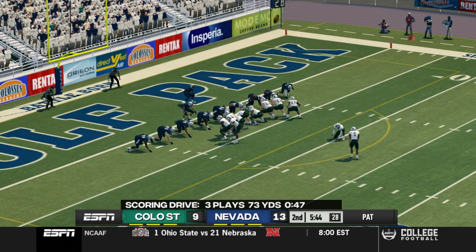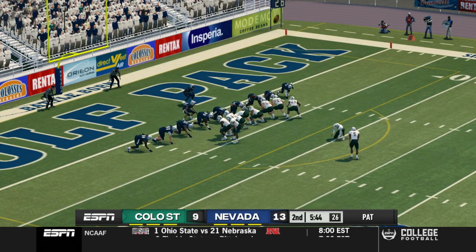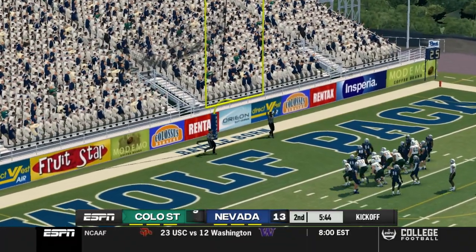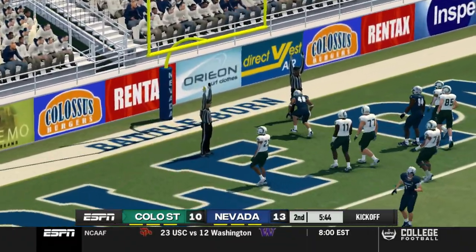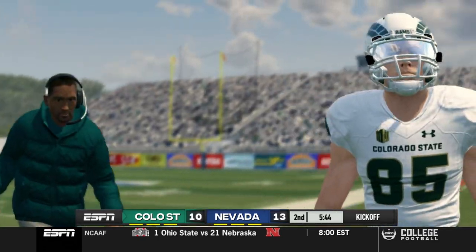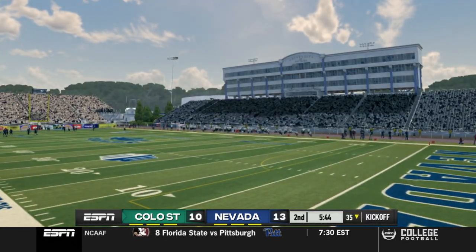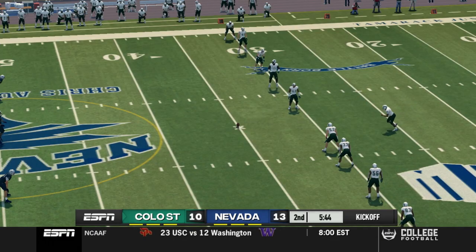Here's the extra point to get within a field goal. And he adds the extra point. A short three-play, 75-yard drive. And they come away with 7 points. Boy, that is scoring in a hurry. This offense is looking more and more explosive.